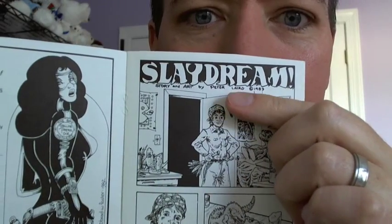I mean, Kevin's friend. Man, I can't get this to focus. Peter Laird. Now what I'll do is I'm gonna try to take the camera and do it Nick style here. Lay this down and show you this, because the mini comic actually is very good. The comic is very good. So let me get this for you. See if this works. All right. Yeah, if I can just hold my hand still.